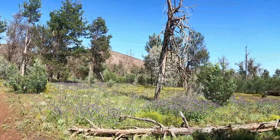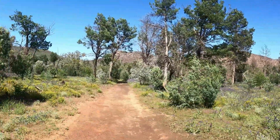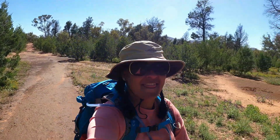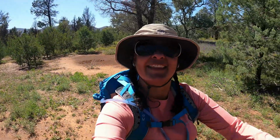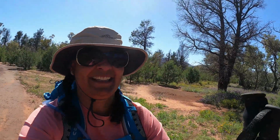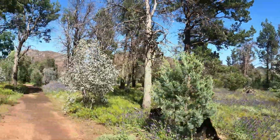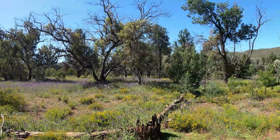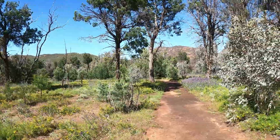The gum tree. Among the gum trees. Oh, rocking chair. Among the gum trees.